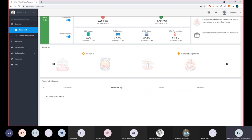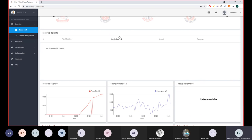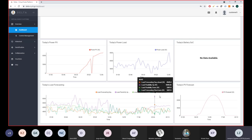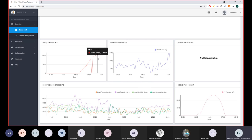In this tab, you can see the points that you are earning from the game that you are participating in. In this table, you have the demand response events that have come this day, and the next graphs are the historical graphs from this day and the forecast for this day. You can see the real-time power of the PV, of the power consumption of the loads, and the forecasts for the load and for the photovoltaic.